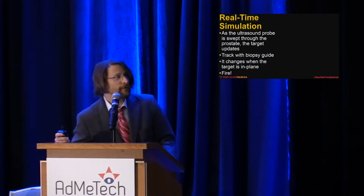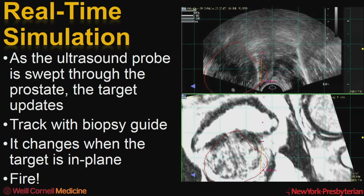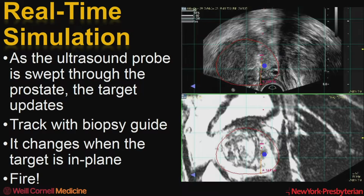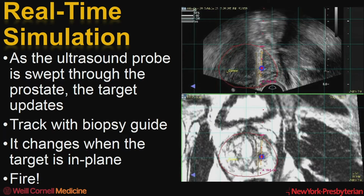So here's a brief simulation for those of you that haven't seen how this works, where during the image fusion component, here's the ultrasound and here's the reformatted T2-weighted image. And as the practitioner sweeps through the prostate, when you get close to the level of the target it will appear on the image. Once it's in plane, it turns into a true targetoid appearance, and then you simply move the needle guide until it traverses the target, at which point you deploy the biopsy needle.